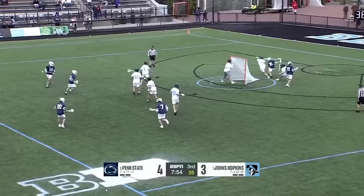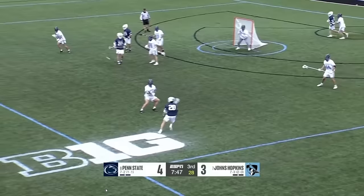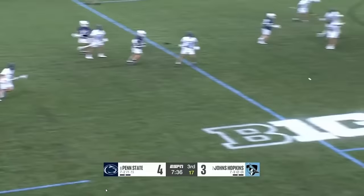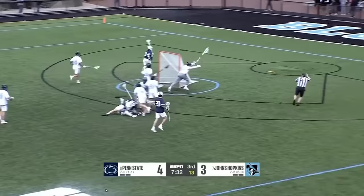Working on Raposo. Still working on him, trying to come upfield. Now Zulu checks back on him. Go to the far side, Malone. Just loses it. Like he was in the act of passing it and it just came out of his stick. Great hustle though by Penn State to earn it back. Not a fresh shot clock though, so 15. Malone coming upfield, shoots wide.